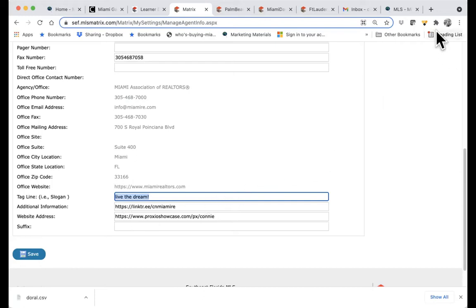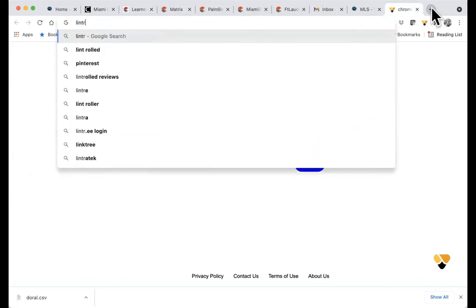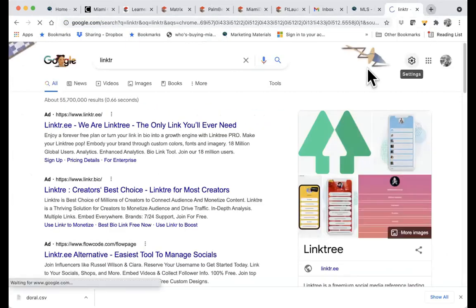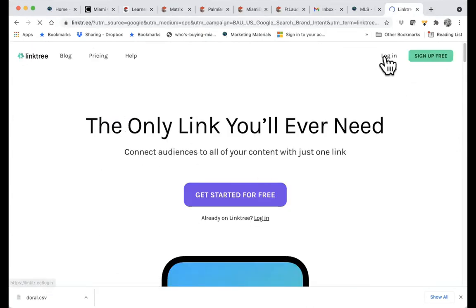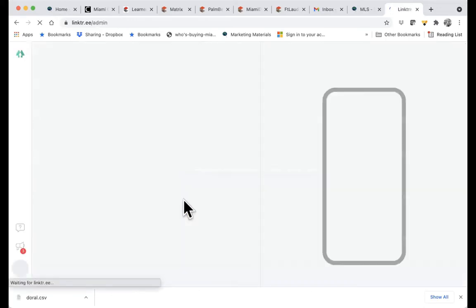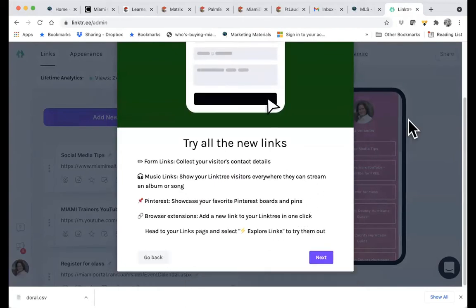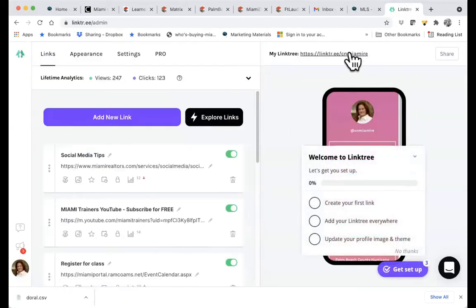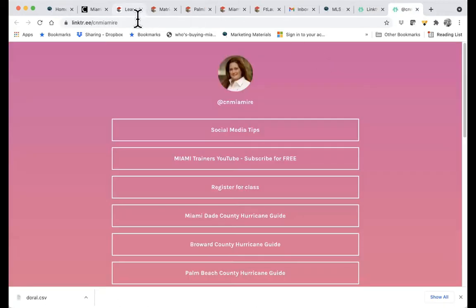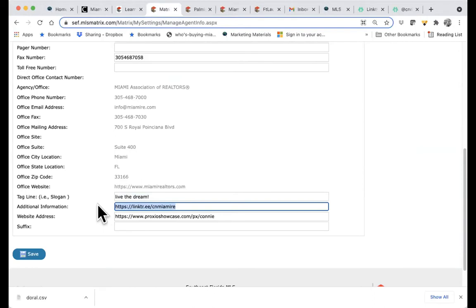Here's what I recommend. I'm going to go ahead and open my Linktree to show you. Let me see if I have mine here. And here's the Linktree account. This is my Linktree account. They have new features that they can show me later. I wanted you to see the Linktree. So I could come in, click into it, and I can copy and paste this and come back into Matrix and add it in. Other things that you can put in here are places where you're interested in working in, or you want to farm in, etc.